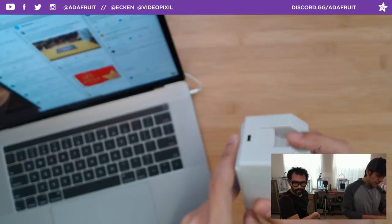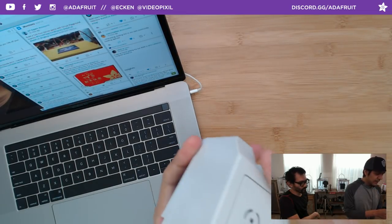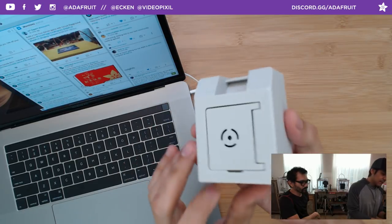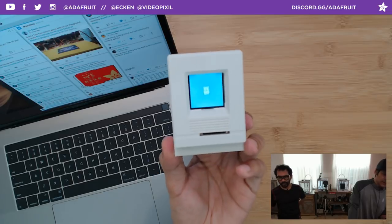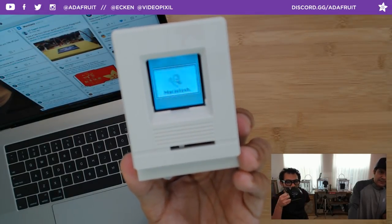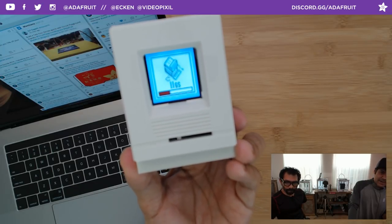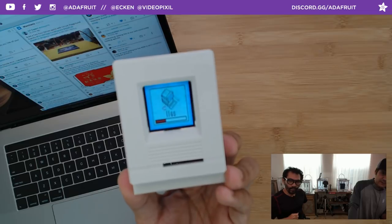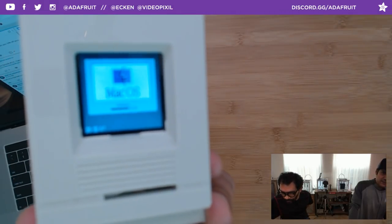So what we can do is we can play different boot screens. So I'm just going to hold down the cap touch and run through some of these iconic boot screens. That was, I've never actually seen this one. This is the Apple II GS. That's kind of neat. This is your traditional Mac OS 7.